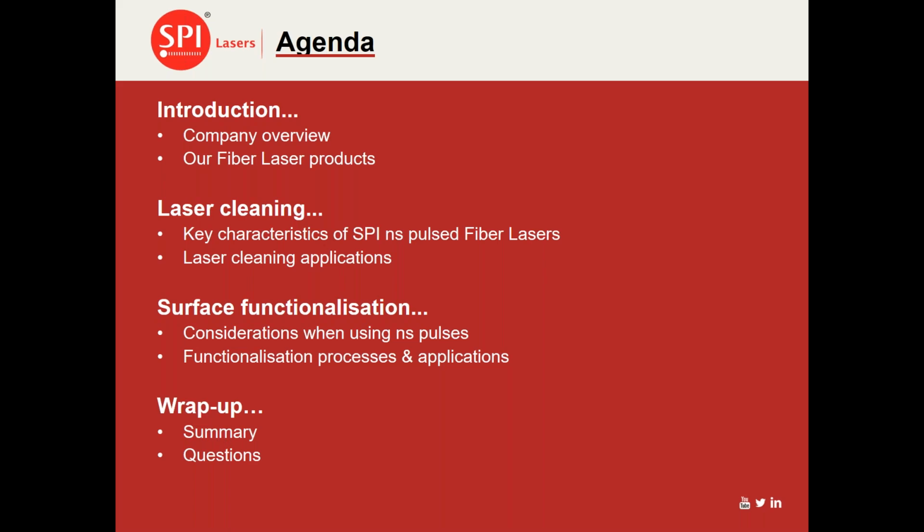I'm going to start with a brief introduction. I promise this will be a brief introduction of SPI Lasers as a company, the kind of products and services that we offer. I'll swiftly move on to talk about laser cleaning, starting with the key characteristics of the SPI nanosecond pulse fiber lasers for this application, before going on to more detail around different types of laser cleaning applications.